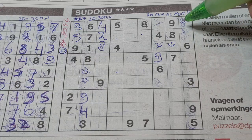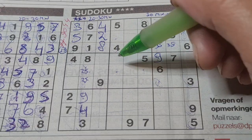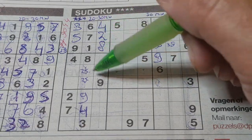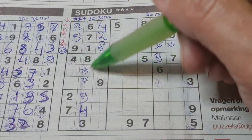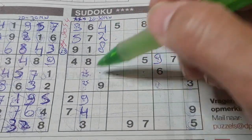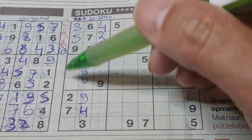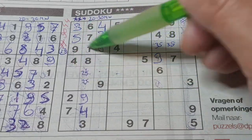Okay, then, let me see. We need a 1 here, 2, need a 3 here, 3, 3, 4, 5, need a 6, need a 7, yes. 4 missing numbers in this big square.